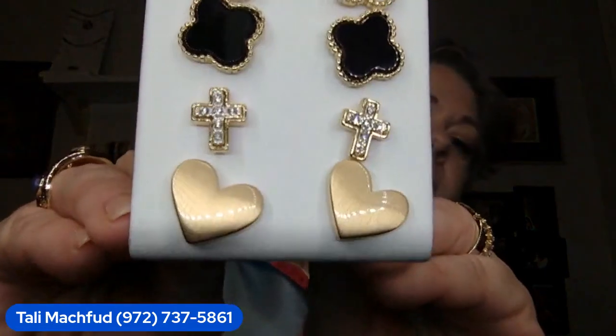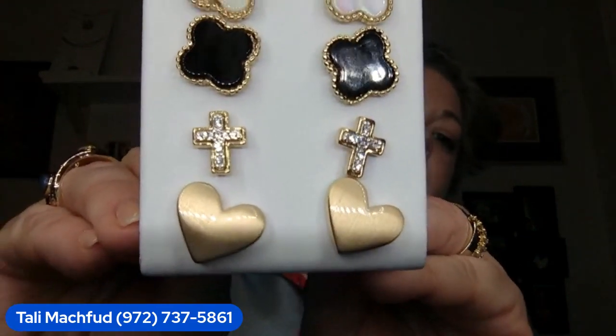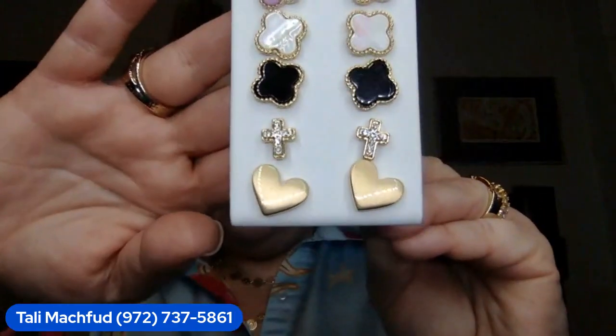I showed you the truth earrings. I don't think I showed you, well, I'm going to show them to you anyway because I don't remember now. The truth earrings. These are great on an adult. They're great on a preteen or a teen. They are at the $30 price point. Whoa, getting feedback.